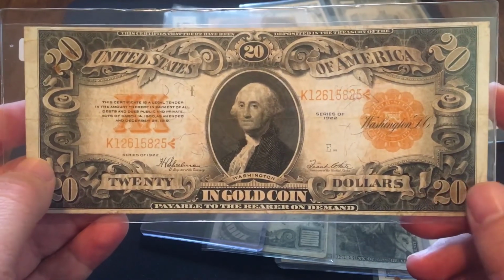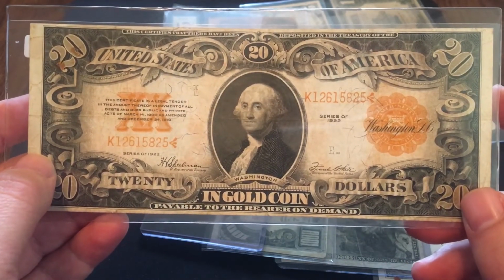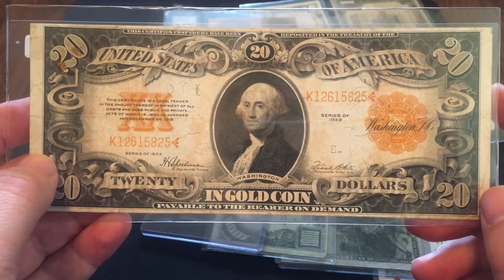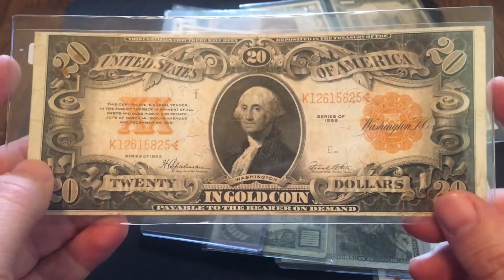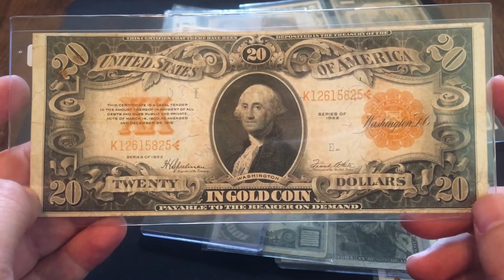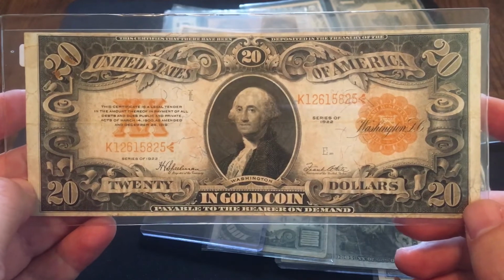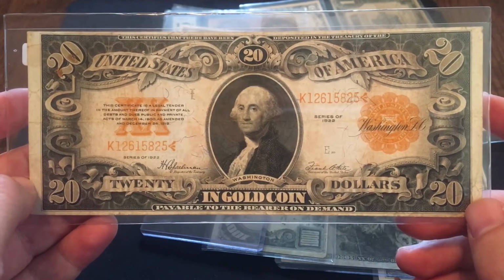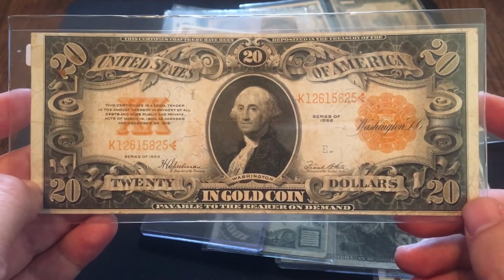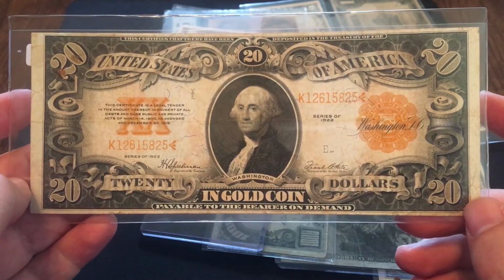Now, the top 100 list does have the 1905 Technicolor version of this note, and that is the hyper expensive one. That's going to run you $1,500, $2,000, $2,500 without a problem. This is the less expensive version because it's not the Technicolor. These are much more affordable, but every bit as beautiful. And yet, this was not included in the top 100. So, number one on my list, the 1922 $20 gold certificate. My favorite note, and to me, just way overlooked by so many people.